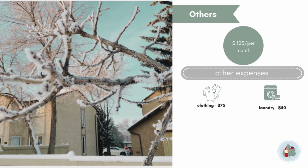Now let's talk about our other monthly expenses, such as laundry, which costs us $50 per month, or around 2,000 in Philippine peso, and clothing worth $75, or around 3,000 in Philippine peso. For laundry, we pay a total of $4 to wash and dry a load of laundry. And then for clothing, though we rarely buy new clothes or shoes except when needed for work, if we would opt to buy clothes, we would always buy these from thrift shops or ukay-ukay shops, where you can buy used clothing that still looks brand new at very affordable prices.